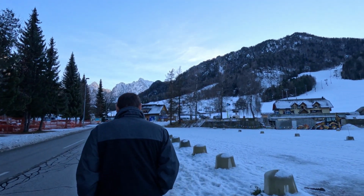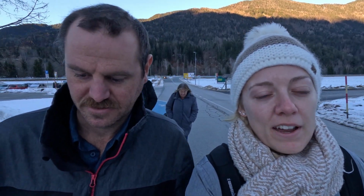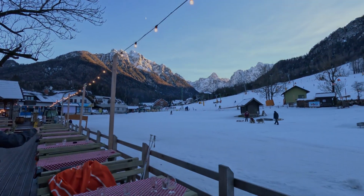We've got a spare day, but we would need to buy the ski pass and rent ski equipment. So yep, we'll just find out prices. Yeah, that's first what we're figuring out now. And how pretty is it driving through all this snow? It's been really good. These little villages in the snow, it's amazing.